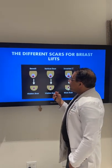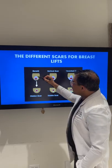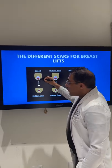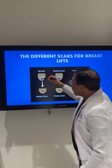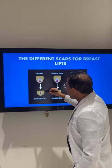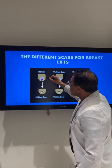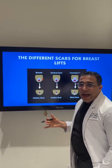So what kind of tissue is removed with each one? With the Benelli, as I said, it's a circle and it depends where your nipple position is. If you have sagging, ptosis 3 or 4, a Benelli is absolutely the wrong surgery. You have to have minimal upward motion to use the Benelli. It's usually, I say, maybe 1 to 3 centimeters max.